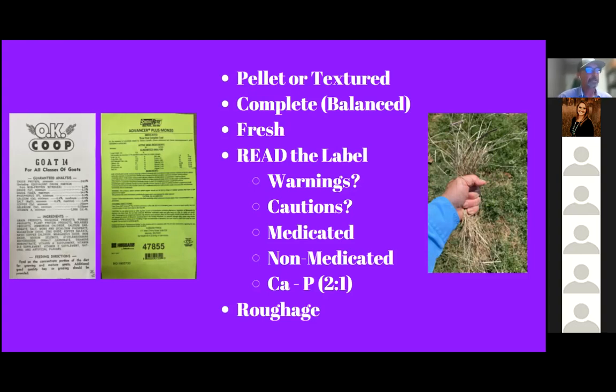The other thing we want to make sure that we provide to them other than our feed is some roughage. If you look on the right-hand side of the screen, that's just a plain Jane prairie grass. There's nothing fancy to it. All that is for gut health.